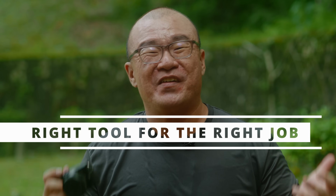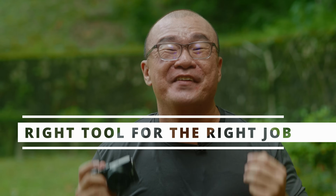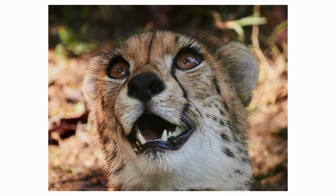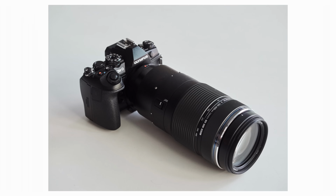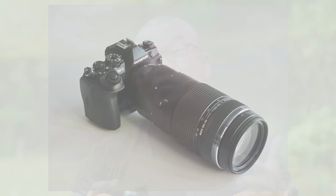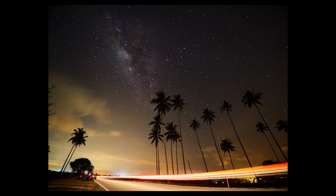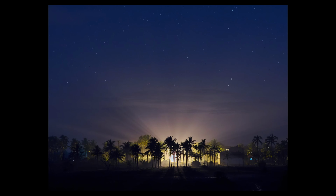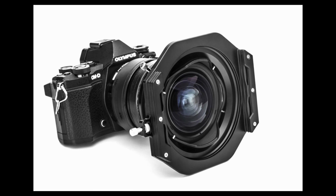Let me clarify from the start that if you have specific photography agenda for your travel, then get the right lens for the right job. For example, if you're shooting wild animals in Africa in the safaris, then obviously you'll need a long super telephoto zoom lenses to shoot those animals from a distance. And if you are traveling to certain locations to shoot night sky, you want to shoot Milky Way, you want to shoot the beautiful stars, obviously you'll need an ultra wide angle lenses with bright aperture. The point is, get the right lens for the right job.